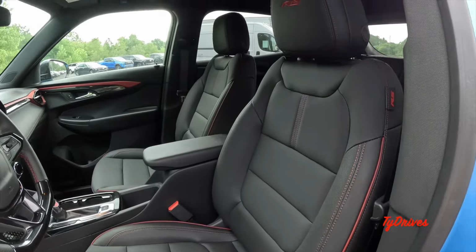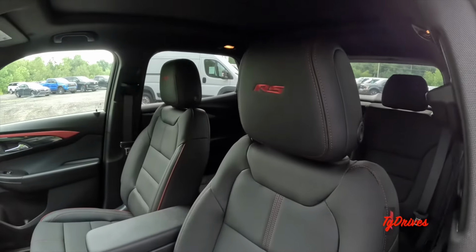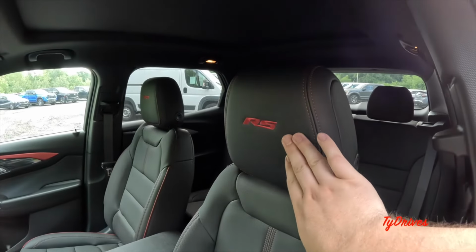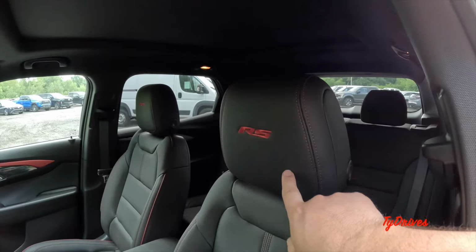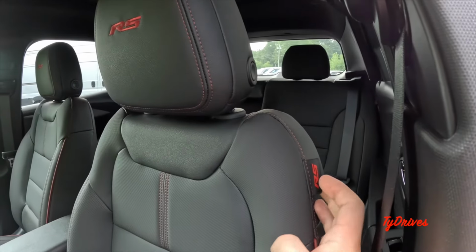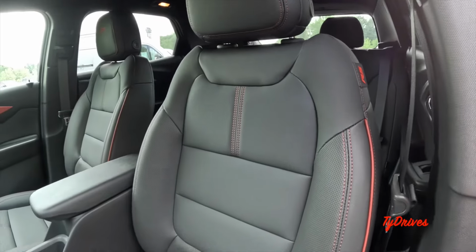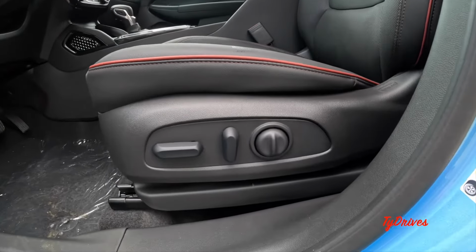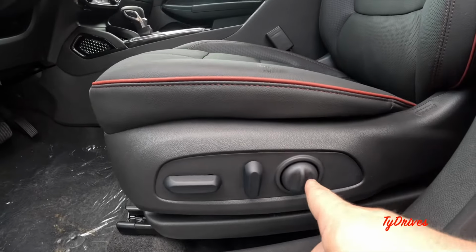Very, very nice looking seats on this RS trim. It really does get dressed up once you step it up to the RS. We have the RS logo stitched in the headrest, lots of stitching all around the seats, and you even have this little tab with the RS logo too. Very, very nice looking seats. Good attention to detail too. And they are fully powered on the driver's side with two-way lumbar.